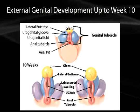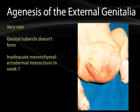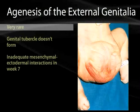At 10 weeks, they're going to start to diverge in their development, and you can start to see how the labioscrotal swellings will start to become more prominent along the sides of the lateral buttress, which will then start to form the different components of the scrotum, penile shaft, and the raphe that will fuse together. In the adult version, here you can see what the fates of those different components are.